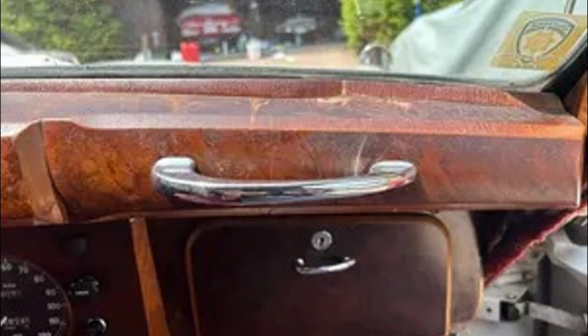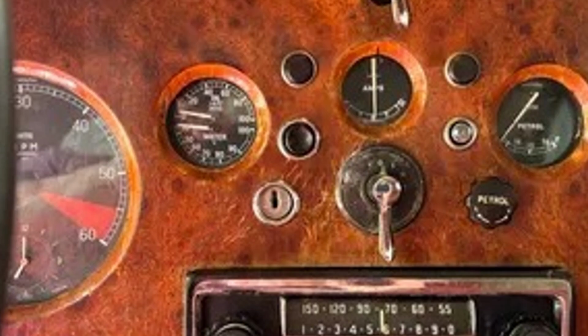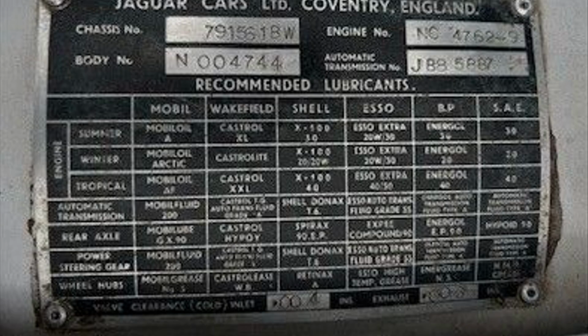With just over 10,000 Mk9 saloons produced between 1959 and 1961, survivors in such authentic condition are increasingly rare. This example, with its original interior, older respray, and fresh mechanical overhaul, represents an excellent opportunity to acquire a genuine piece of Jaguar history at an approachable price point.